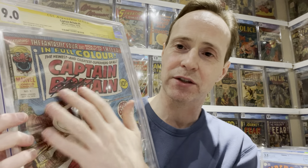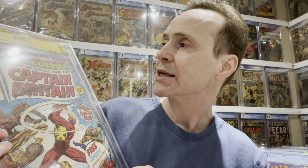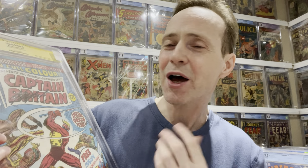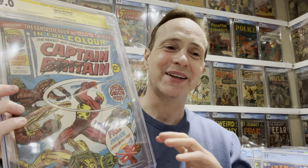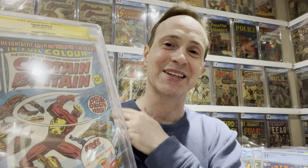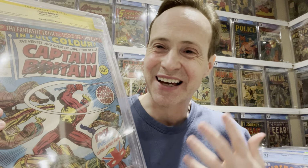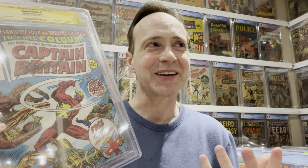And I actually like the signature placement. It's in a good spot. It's not interfering with the artwork. I'm not that big of a Captain Britain fan. I think the character's cool and all, but it's not as high on the list as some of the other ones that I like better. That's all. It's a great comic. I feel like I'm talking down to a comic that I really, really love. It's really weird.